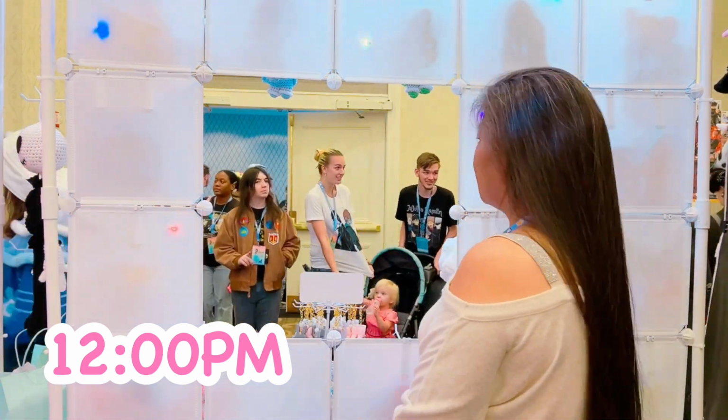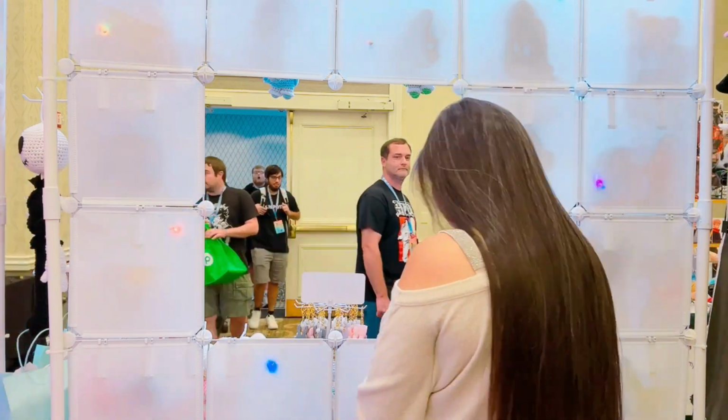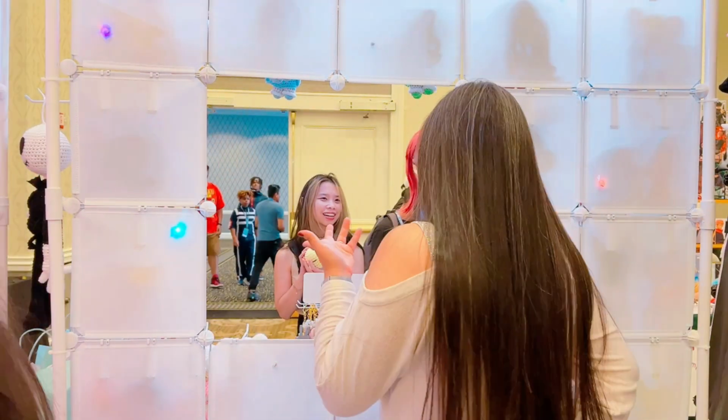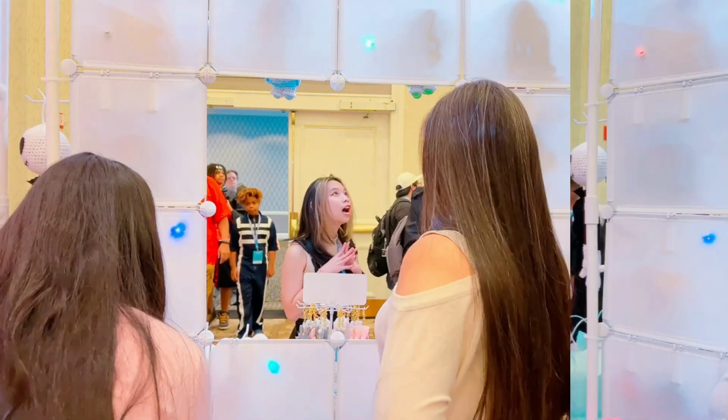Anyways, this is 12 o'clock when the doors open to the attendees, and it was so cool to be at the front entrance. I got a really good spot, and it was awesome to see everyone just coming in, seeing all the different cosplays and customers.